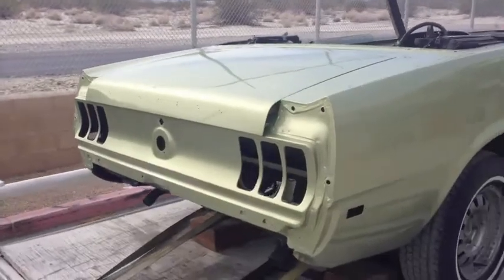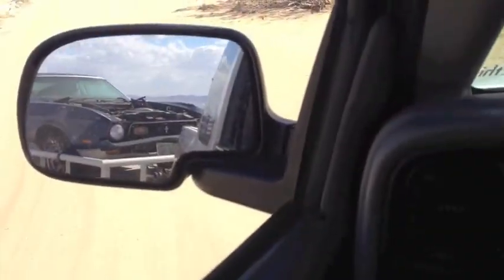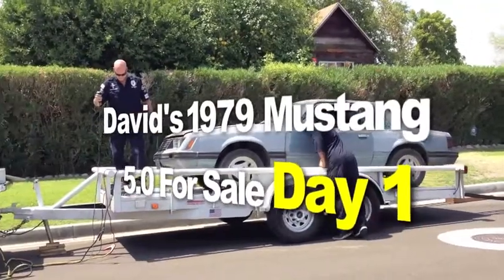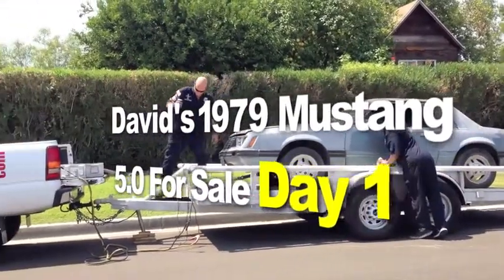So you say it only has surface rust? Really? Here's David's 1979 Mustang 5.0 for sale, guys. She's a notchback, and she's a 5.0.